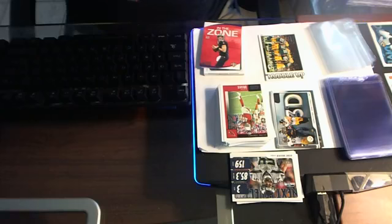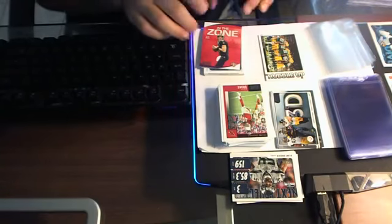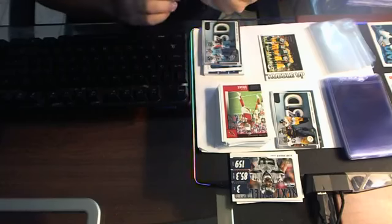Four Patrick Mahomes. Three Patrick Mahomes. Good card of McKeon. Still looking for Joe Burrow. Drew Brees in the zone. Wow, Drew Brees.